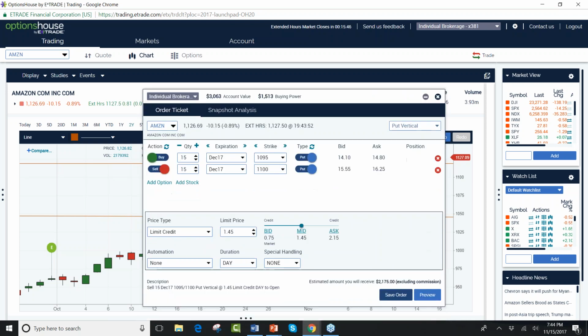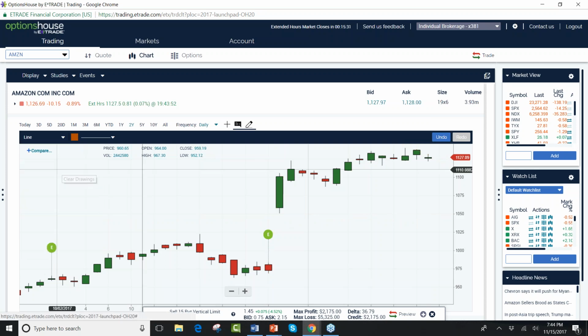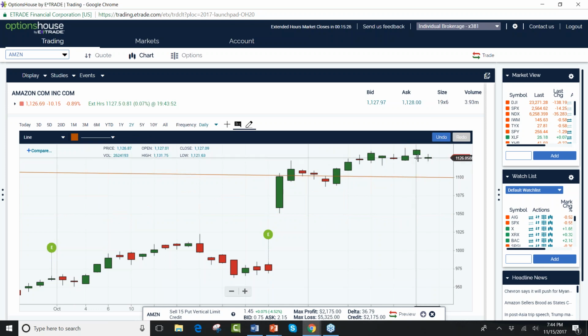The next way to potentially adjust this trade is to maybe roll it down a couple strikes. Amazon still is hanging up around here, but this 1100, where are we? This charting sucks at E-Trade. So here's the 1100 right here. It's hovering around here. Maybe I'm just going to roll it down a couple strikes for the same expiration.